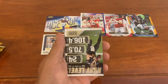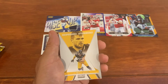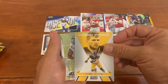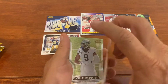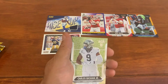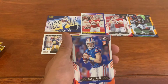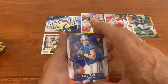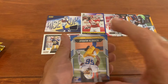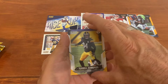Micah Parsons, rookie card. That's a good one. I think he was one of the top rookies last year. Next level stats. Good old Drew Brees. He was something. Here's a nice T.J. Watt game face card. That's good. A lot of inserts here. Carlos Basham Jr. rookie card. Never heard of him. Kyle Trask rookie card. I have heard of him. Davis Mills rookie card. Haven't heard of him. He must have went to Stanford. Kenneth Murray. And then Terrell Edmunds.